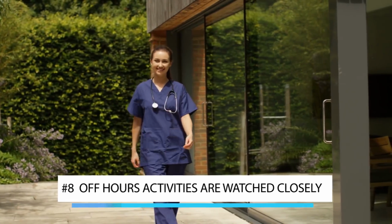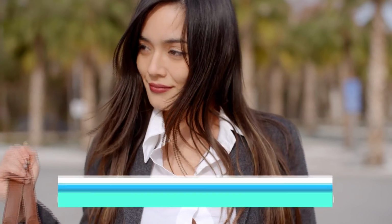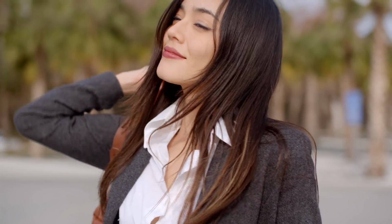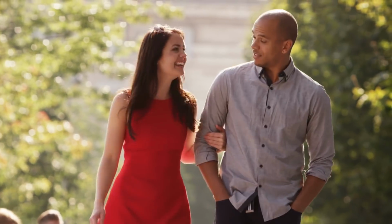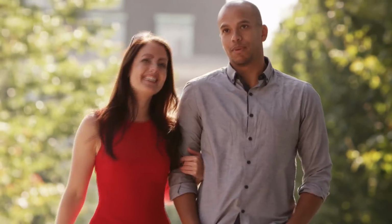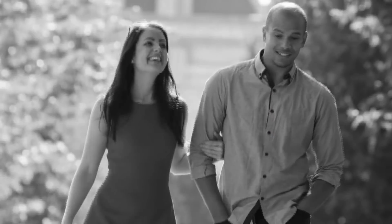Number 8. Off-hour activities are watched closely. Today, nurses are allowed to live their lives outside the hospital as long as their activities don't interfere with their job performance. Nobody asks today about a nurse's private life, and you don't have to disclose it unless you want to. In 1887, it was different.